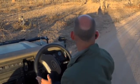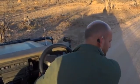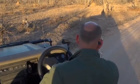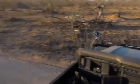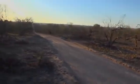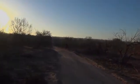All right, I think what we're going to do is let's leave those impala to act as a sentry for us. Let's carry on in this direction then. This male lion's not roaring anymore, so he's either gone down to bed or he's walking it off. Let's see if we can either find tracks of this male crossing this particular road, just to confirm our suspicions, or perhaps pick him up sleeping next to the road.